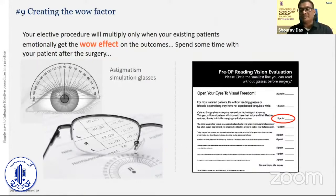pre-op reading evaluation sheet. This is a simple sheet, which has different sentences in different font sizes. Before the surgery, you make the patient read a particular font, and then they take a signature of it. And after the surgery, when the refraction is stabilized, make them read, and they will read an additional line, and they've already signed. And then you say that this is what we've done. We have reached from here to here. These are tiny things that you do.